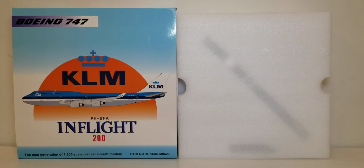All right, with all that information out of the way about the history of KLM Royal Dutch Airlines and how they came about and are still operating strongly after 100 years, plus all the details at the front of the box, as well as the back of the box, plus the packaging and all the details inside the packaging, which included the model and the model stand, and with no further ado, here is the model out of the packaging box. Let's check it out.